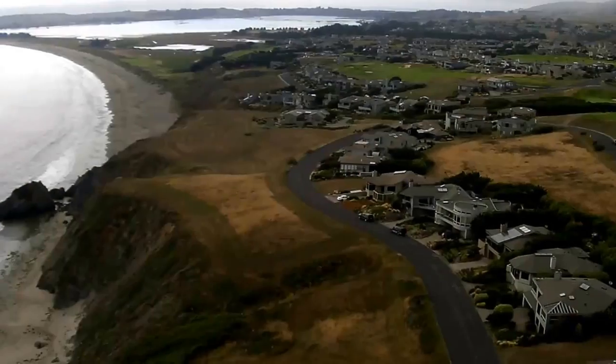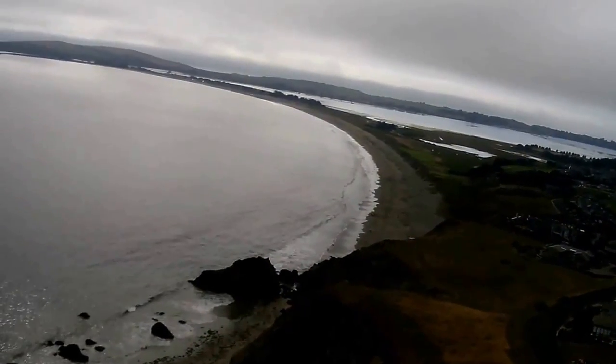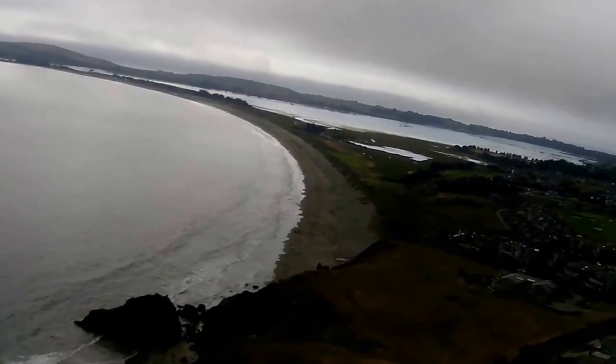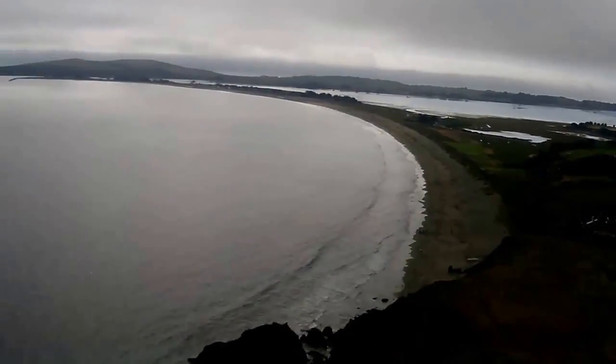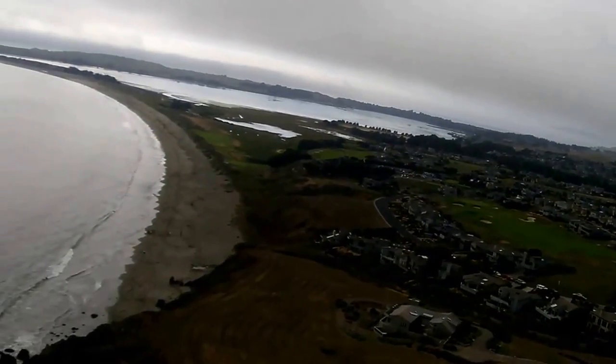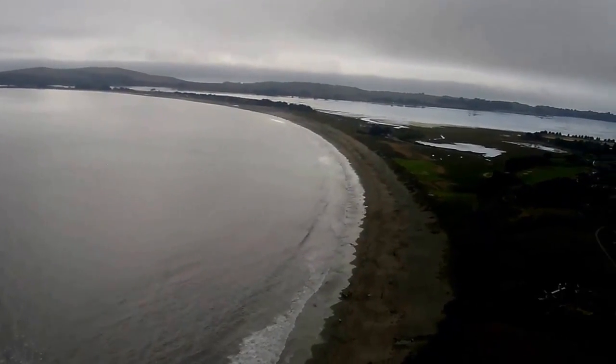I'm flying out towards the Bodega Harbor. I just wanted to get a little bit of distance. I was flying around the same house area because the girls were all watching us fly, so we figured we'd try to stick kind of close. But I thought I'd just go for a little flight. As you can see, my video display was working well. I had no problems, no static at all.